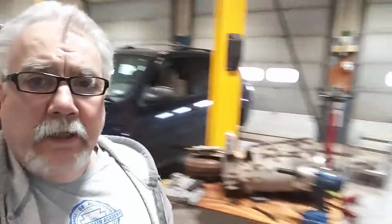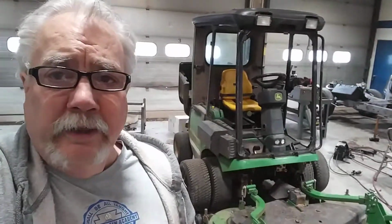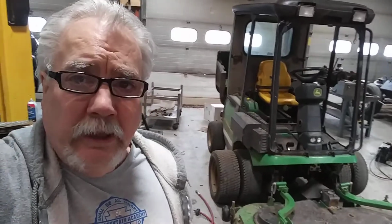Some other projects I had going on here. We have an old John Deere riding mower. We have a group of volunteers coming in a couple of weeks. Maranatha, they're going to be working on the renovations in the dormitory, hopefully finishing up one of the dorms. Don't see it happening, but nothing wrong with ambition.